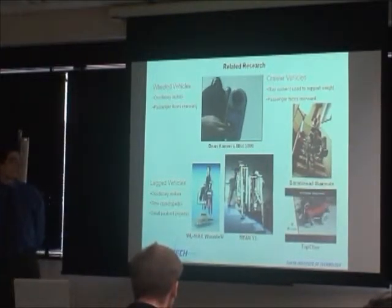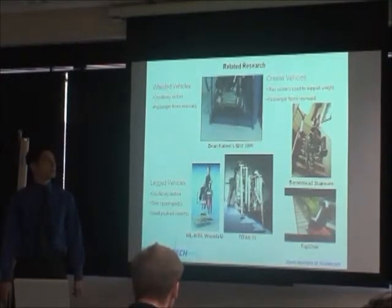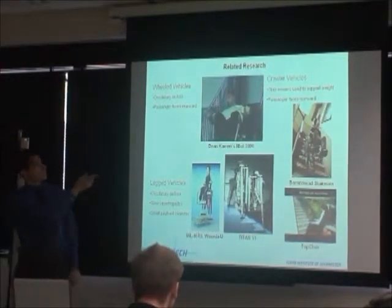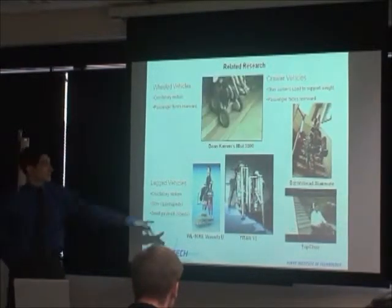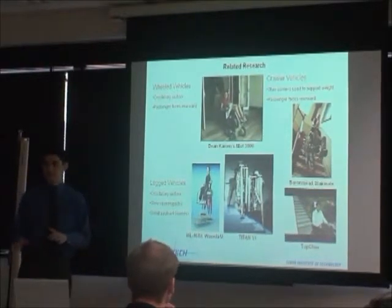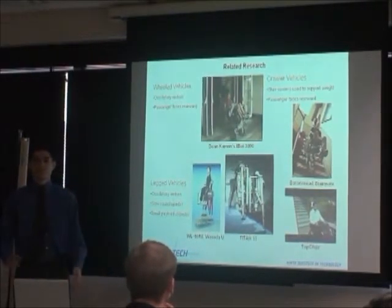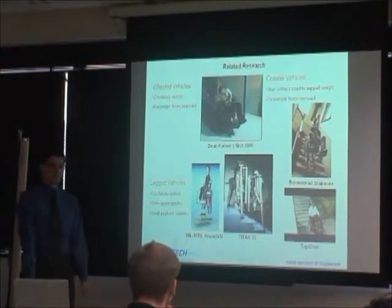Basically, the wheeled and crawler vehicles tend to load the passenger in a rear-facing direction. So the passenger can't see where he's going. This is kind of a problem with these. Also, there are legged vehicles such as these. However, they tend to have an oscillatory motion, not a smooth climbing motion up the stairs. This can also lead to a little bit of discomfort for the user.